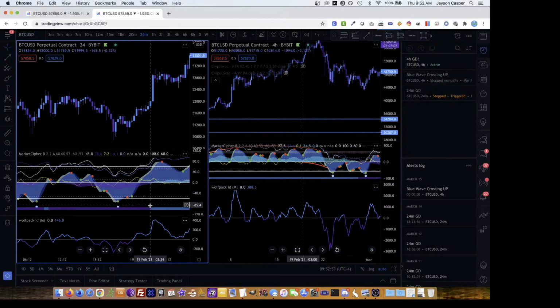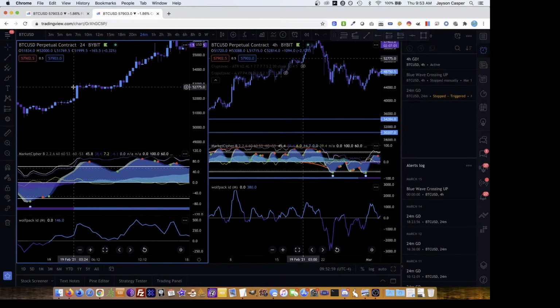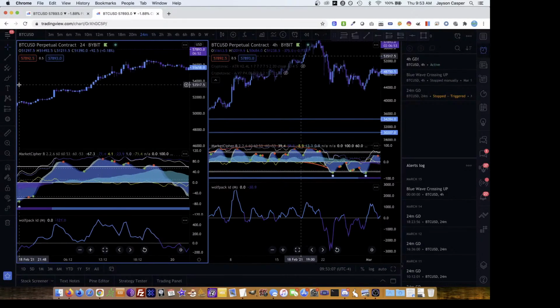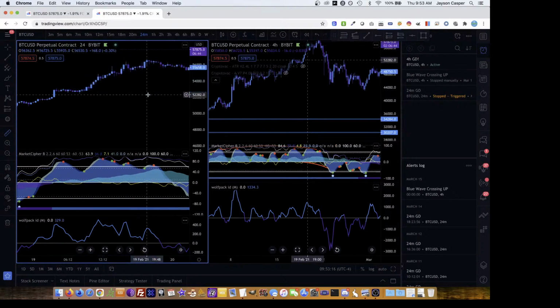And a few candles later, unfortunately, we would have entered after this little pump here. We would have had to enter on this candlestick because that's when we confirmed that we had a money flow crossover. But even still, even though we missed that giant bullish candlestick, we still would have had a really nice 8-9% move upwards.